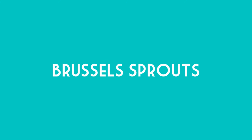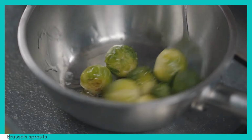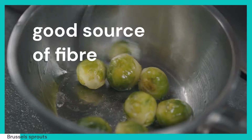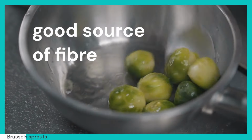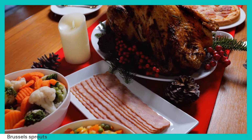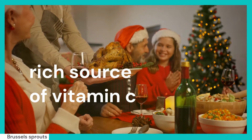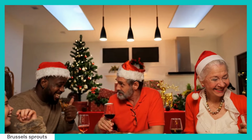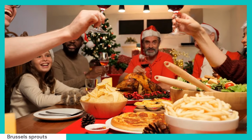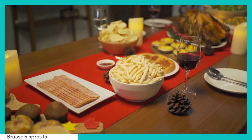Now let's turn our attention to the humble Brussels sprout. These mini cabbages pack a mighty nutritional punch. Brussels sprouts are loaded with dietary fiber, which aids in digestion and keeps you feeling fuller for longer. A handy trick to avoid overindulging in those tempting Christmas treats. They are also a rich source of vitamin C, an essential nutrient that boosts your immune system and keeps your skin glowing, even in the chilly winter months. But how you cook them can significantly change their nutritional profile.